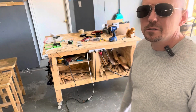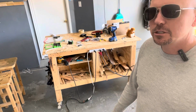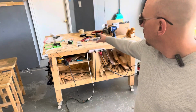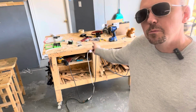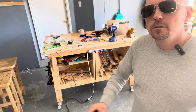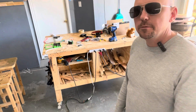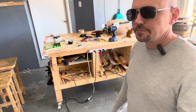So I think I'm going to redo the top of this and do some modifications. Steve also modified it. He put a thing on the end so you can put a roll of craft paper on it, which is really cool. That way you can roll it over, do your painting, staining, whatever you're doing, then tear the paper off and throw it away. So that's the mobile workbench.